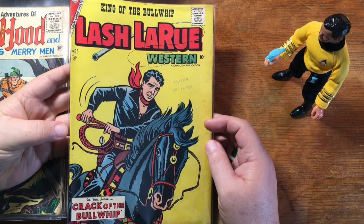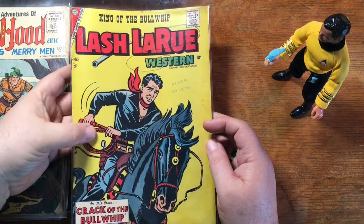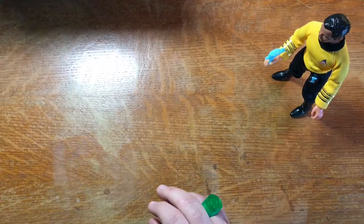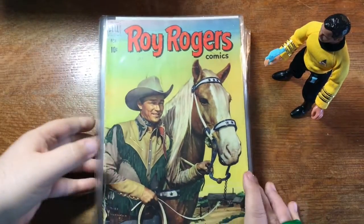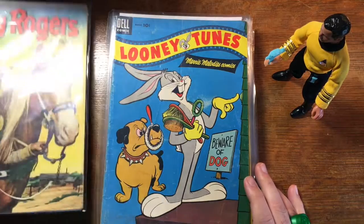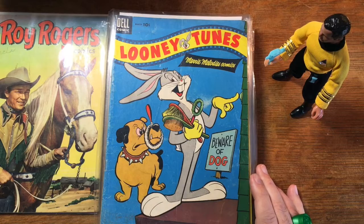But anyway, LASH LARUE was a cowboy hero that you don't hear much of anymore. And LASH LARUE's big thing was the bullwhip. So, set those aside, dig into the next stack. And speaking of cowboy heroes, there's a little Roy Rogers for you. I don't know what issue number that is. I'm not going to open up the bag just yet. I'll have to when I grade these up, but you can look it up yourself based on that cover, what issue number it is.